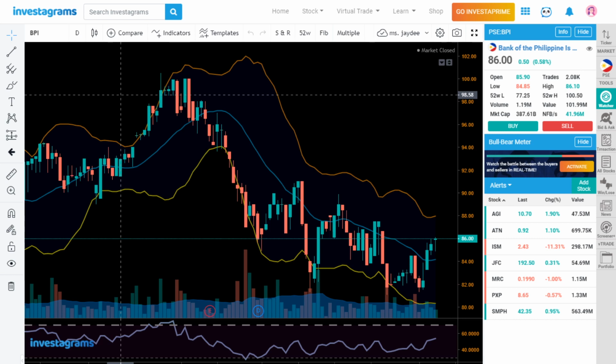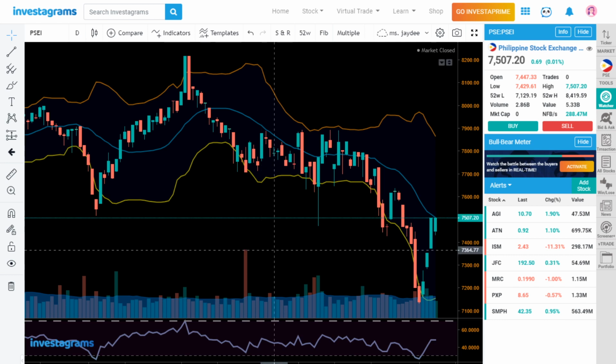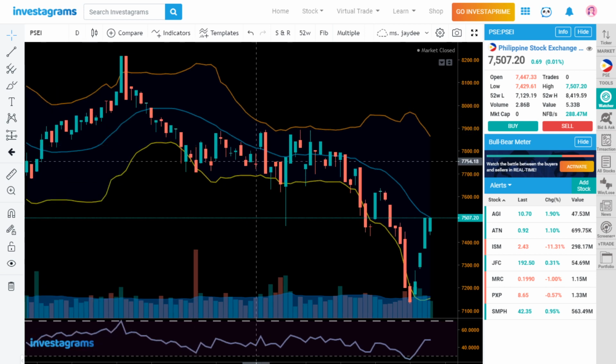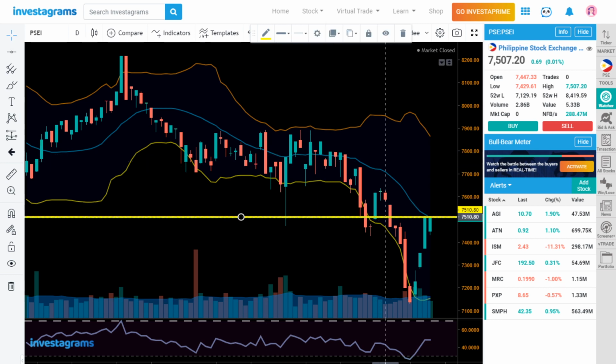Let's first check out what happened to PSCI. Oh, okay, so we've started to recover, although there's another challenge at the moment here because while the overall sentiment of the market is on a decline, we have recovered for the past 4 days. However, you are very near the first area of resistance, which is your MA20 line.